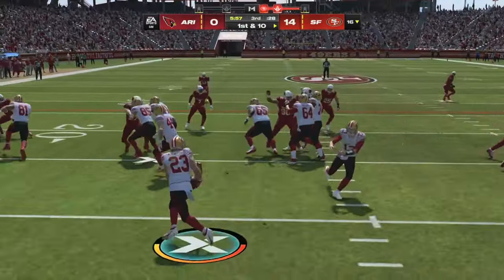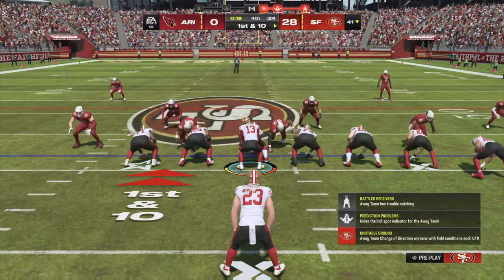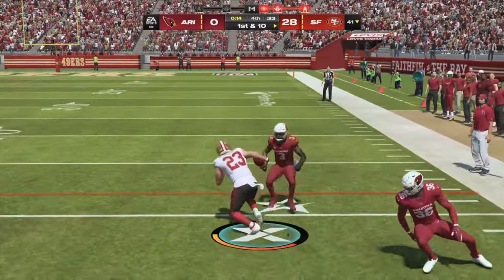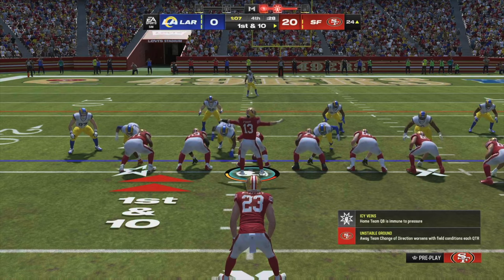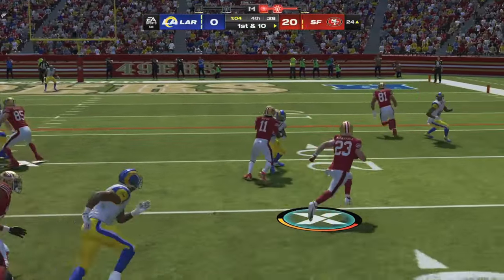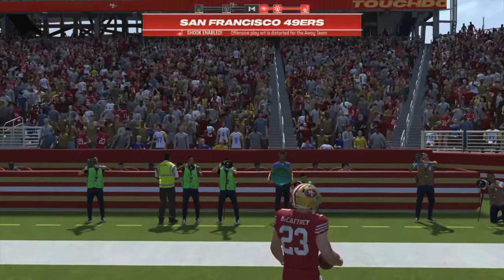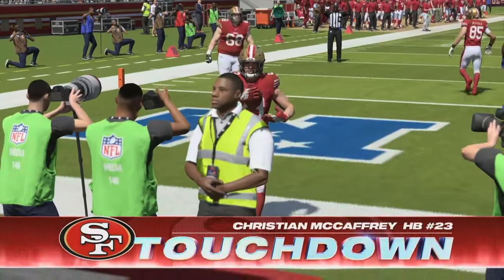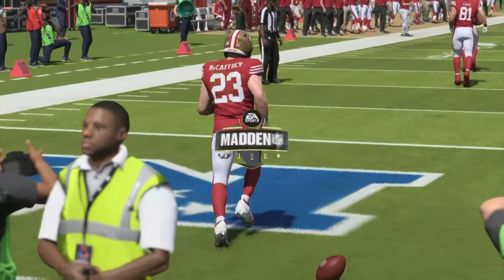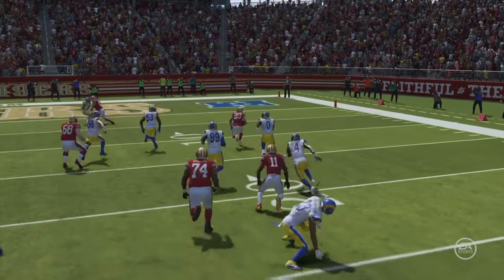In the first half, certainly at the top of that list would be having the lead, and they've got that here. They start on the ground with McCaffrey. On first down, this is McCaffrey. Shifts past him. And across the chalk, into the end zone, it's a 49er touchdown. Christian McCaffrey with his second touchdown of the afternoon. And the 49ers are able to add on to that lead.